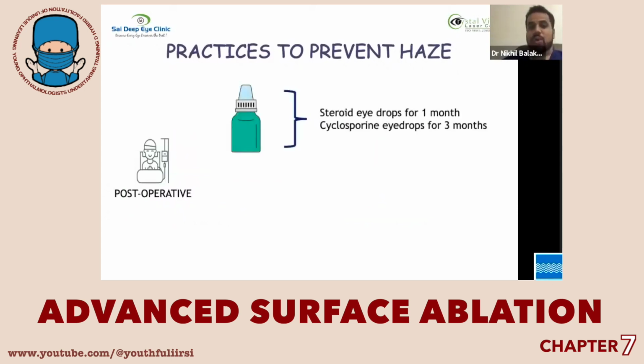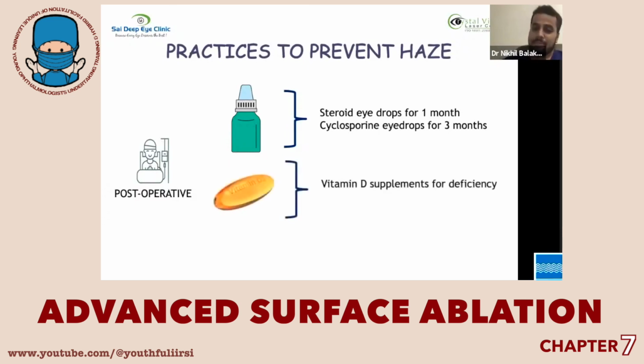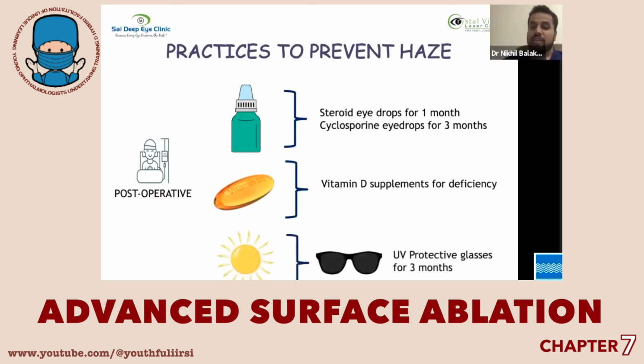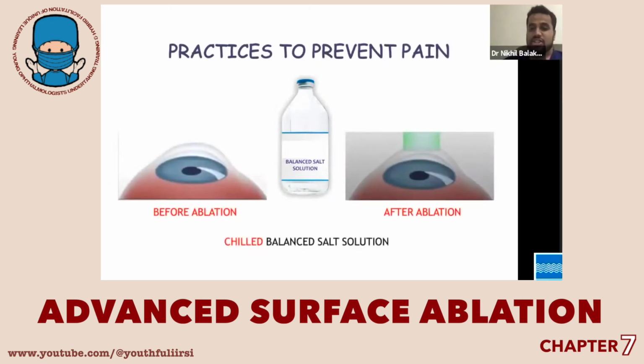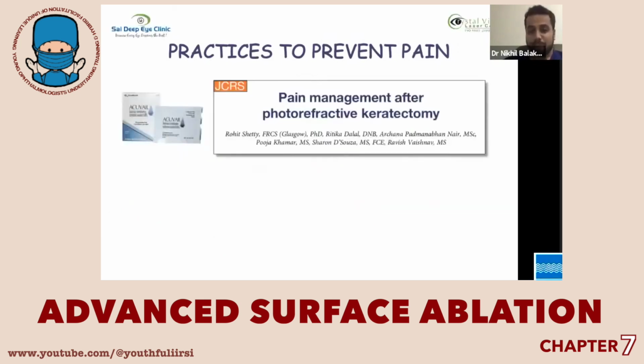Post-operatively, we definitely use steroid eye drops for 1 month. As steroids cannot be continued for long periods of time, we continue cyclosporine for up to almost 3 months. We supplement the patient with vitamin D, as I had already spoken about. Also very important are UV protective glasses, as UV radiation is known to be one of the causes of late onset haze. Another thing is to use balanced salt solution for the prevention of pain post PRK, both before the ablation and after ablation. It is very important to use chilled balanced salt solution, as this is known and published to decrease the incidence of pain.